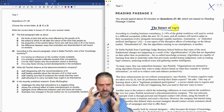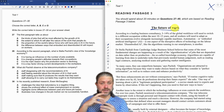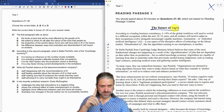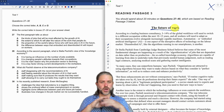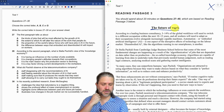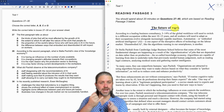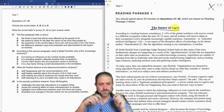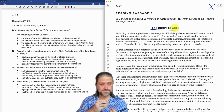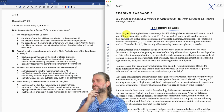So now that I've got a general idea, I want to check if I'm right. And the best way to check is to only look at the first paragraph. We've done this a number of times now, so this should be easy for you. The first paragraph gives an overview of a well-written text. So always look at the first paragraph. Also, don't forget to underline any numbers, any capitalized words, any words in inverted commas as well, because those tend to have answers in them. So let's have a look at this first paragraph.